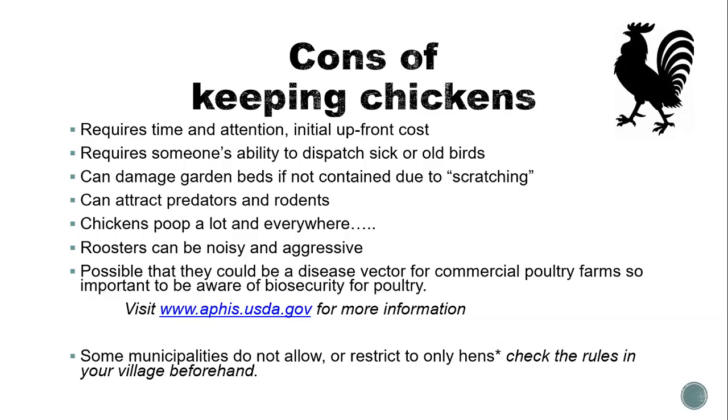If your chickens free range, they do poop a lot, and anywhere they feel like it. So if you have a deck, they'll come up on there and poop, or on your driveway. That's just something about chickens, they just poop everywhere. So you have to be able to deal with that, or some people just let their chickens free range for a couple hours in the afternoon to minimize that. Then they're getting exercise, eating grass and weeds and bugs, but they're not free ranging all day long to make a mess.